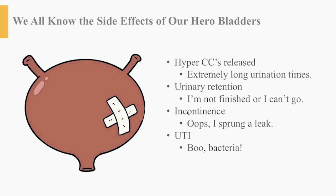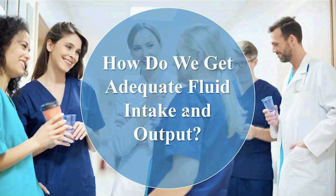And UTI is also another possible side effect. When we have that heavily concentrated, dehydrated system going on, that sets us up for super concentrated areas of bacteria, and we don't want that for ourselves as well. So we have to make sure that we are taking care of ourselves as nurses, because we are important as well. So how do we do this?